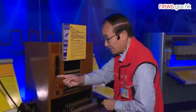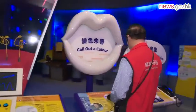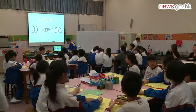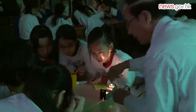As docents, we must be familiar with all the exhibits in all the exhibition halls. We are constantly learning on the job and updating our working knowledge. Docents not only give tours, they also carry out demonstrations in the museum's laboratory. They conduct fun experiments for the HK SciFest workshop.